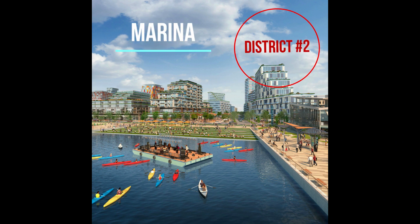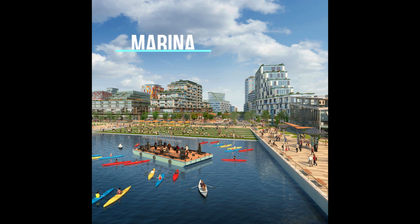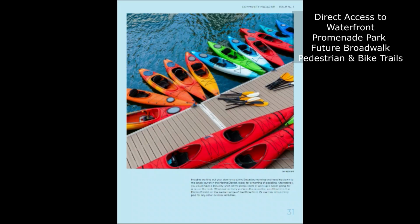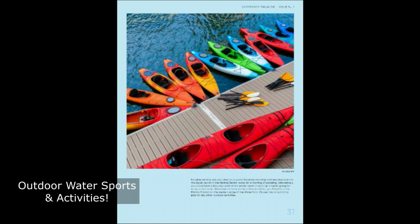Number 2, we have the marina. Highlights include direct access to the waterfront, promenade park and future boardwalk, pedestrian and bike trails, dining and shopping at the marina with lake views, and paddle boats, motorboats, and water sports.